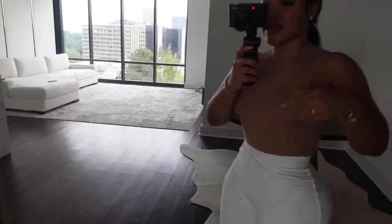Hey y'all, so I just got home and I just wanted to show y'all my outfit in full effect. Y'all, these pants from my outfit online, talk about snatched, okay? Period. And this is just a Skims bodysuit.